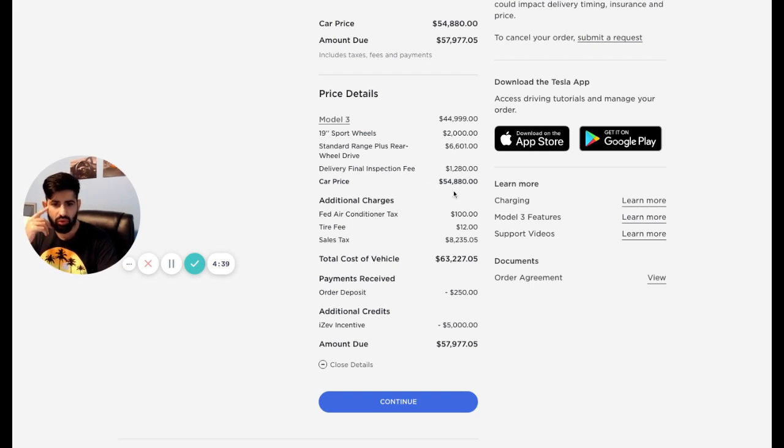Okay, so this is the car price that I purchased, and now these are the additional charges that they're adding in. This is going to bring the final price of the car. So let's go through it. Additional charges: Fed air conditioner tax. This is for your AC. They charge you $100. Okay.